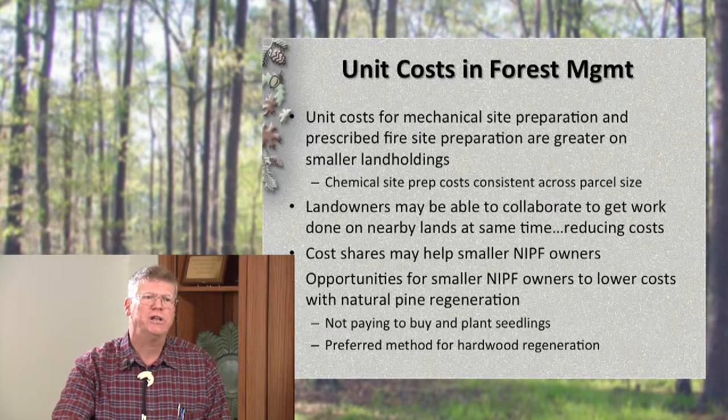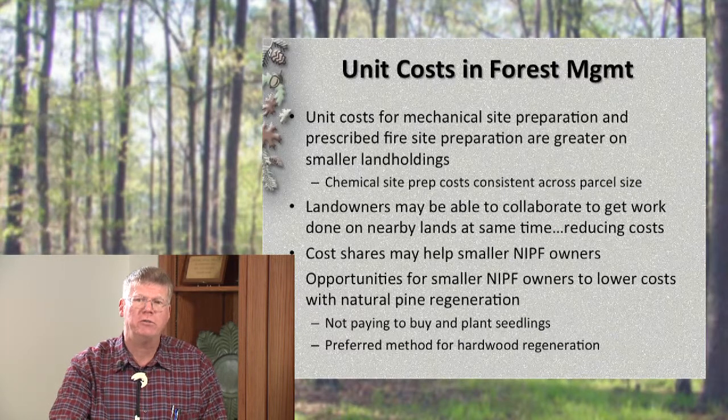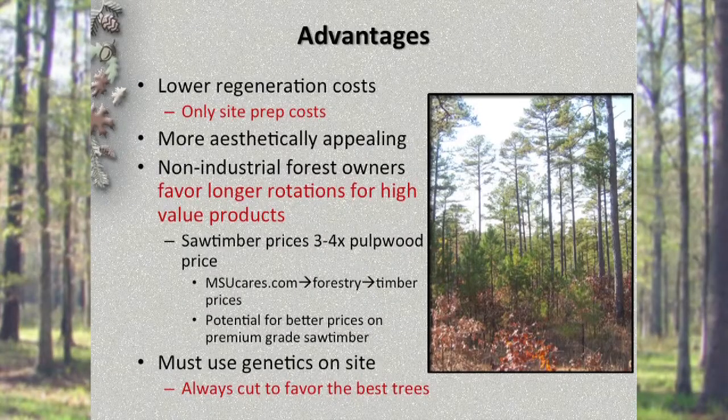And there are opportunities for smaller owners to lower costs with natural pine regeneration because you're not paying to buy and plant seedlings. And this is the preferred method for hardwood regeneration. So what are more of the advantages? Well, lower costs. Like I said, you're only paying for site preparation cost.